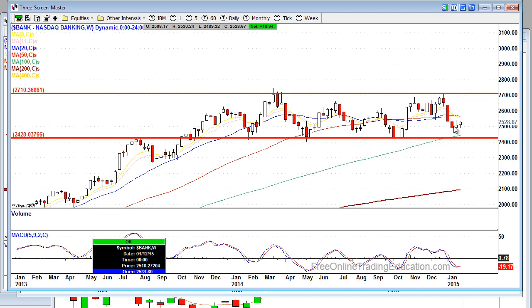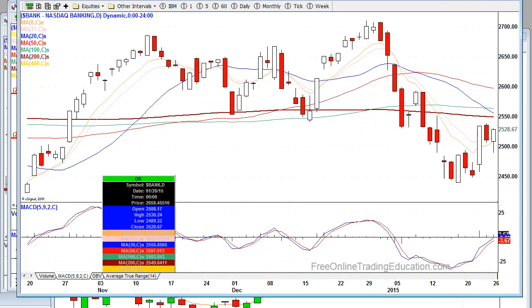For the markets to go bullish, we need to break out of this on a multi-week rally to the upside. Or if we're going to go bearish, what you'll see is a breakdown below this 2400 area. And if you see that on volume, gang, that's going to spell disaster for the market. So two big lines that you want to make sure you have on your weekly chart on the banks.